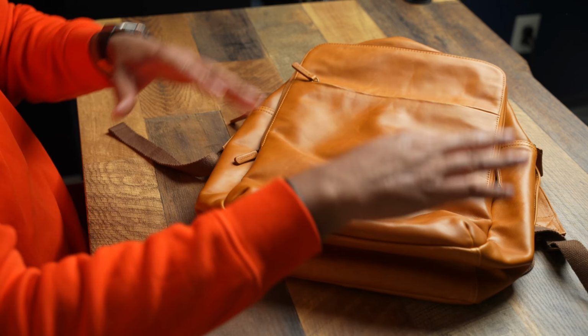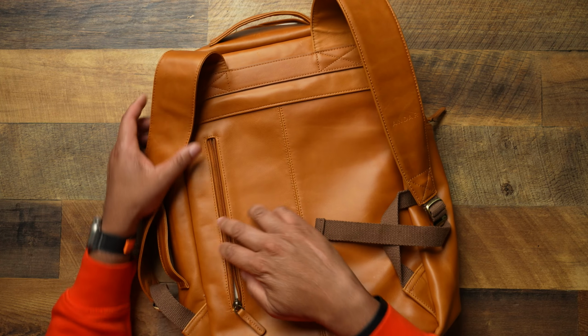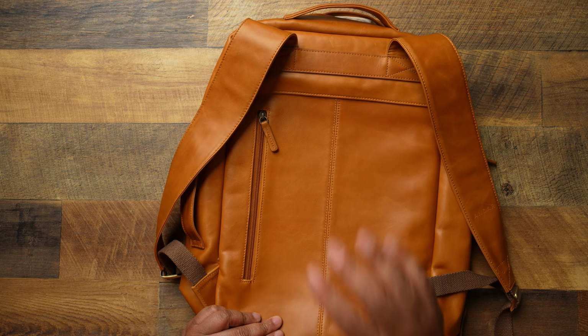I loaded this bad boy back. It was absolutely insane. And also, what I like about this little discreet pocket back here is where you can put a little bit of money, a little bit of your passport. That's why I like putting stuff back here, man, because this is going to be on your back. So this is not going to be anywhere where somebody can easily access it. That's why I love this back here.